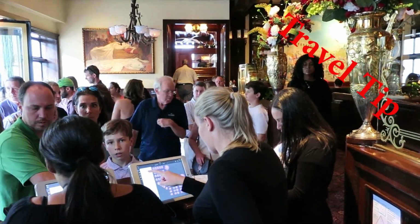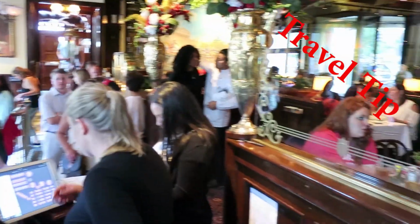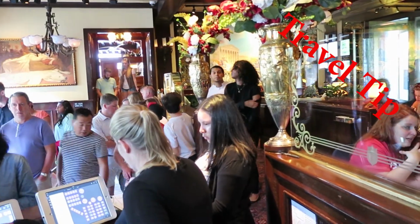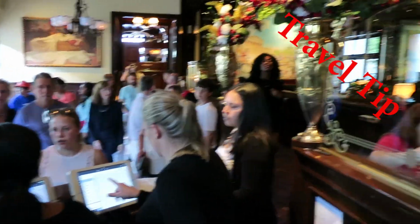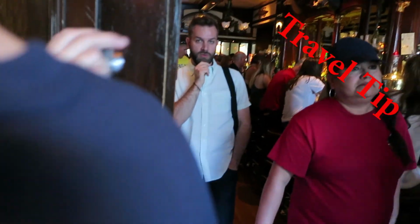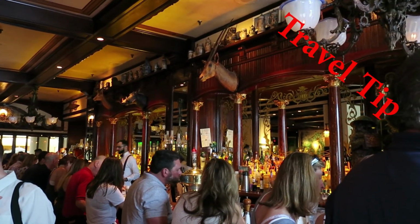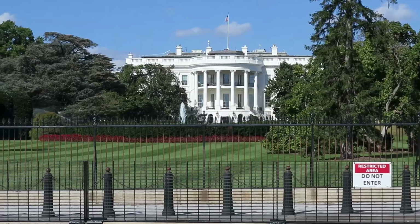If you can, travel tip of the day, make reservations, especially if it's a big tourist spot like this is. This is where all the senators and presidents have eaten in the past, so it is kind of a touristy spot. So you want to make sure that you have reservations. Right now the wait is an hour and a half. Even with reservations, it's 10 or 15 minutes.